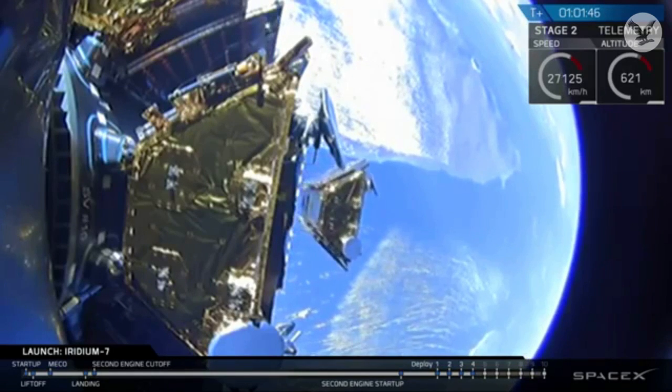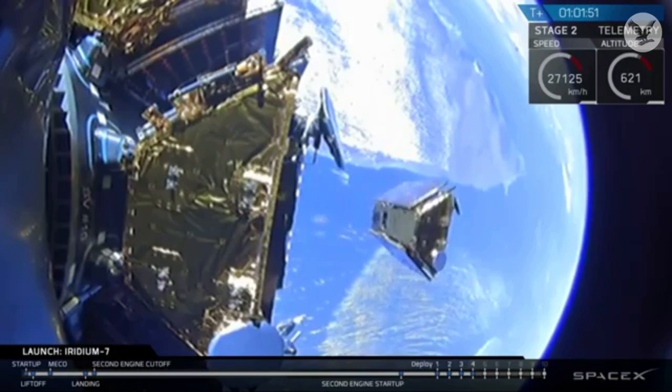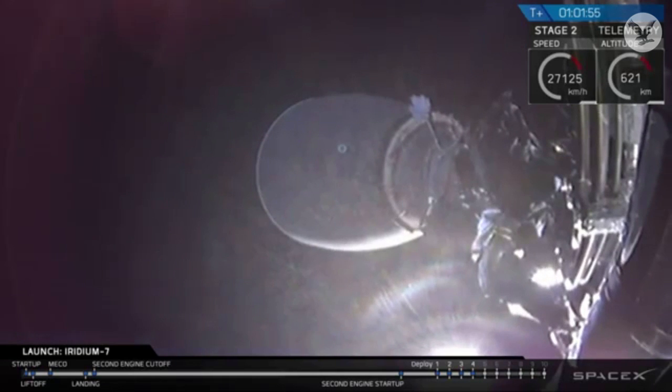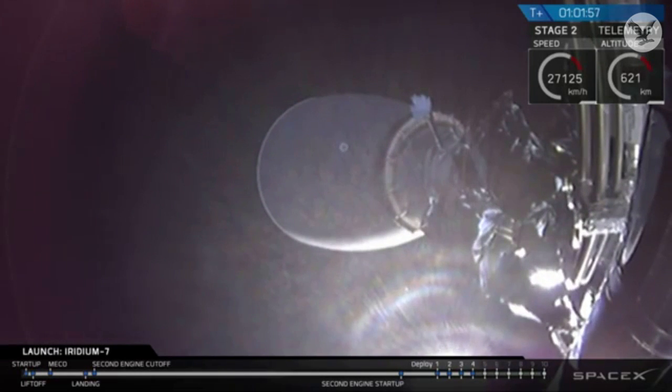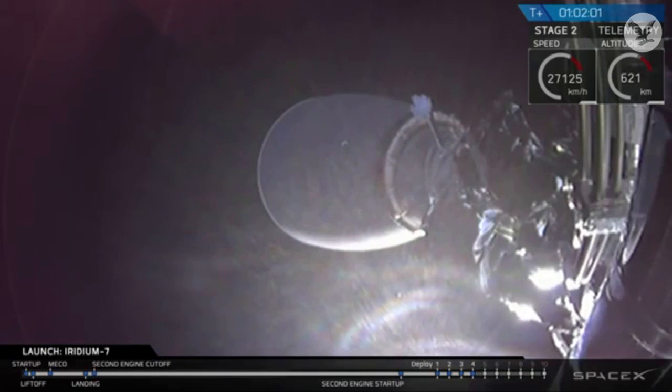Spacecraft separation confirmed. There you go. It's a great view of satellite deploy. There are two stacks of Iridium satellites, five on top, five on the bottom. We're deploying off of the top stack right now, and you got a great view of the fourth satellite being deployed.